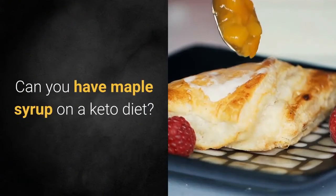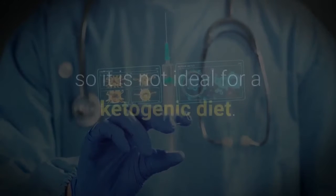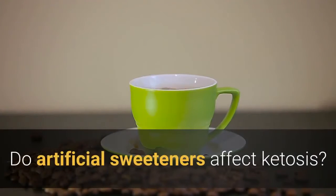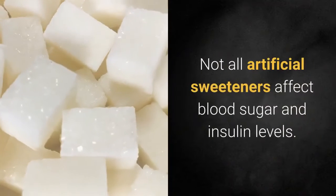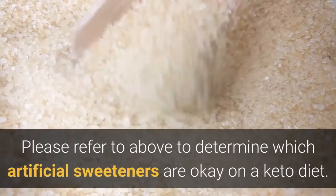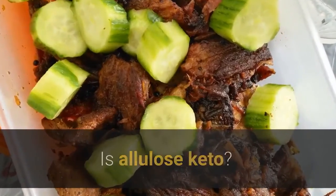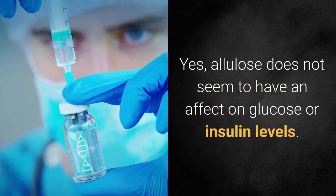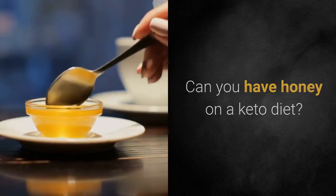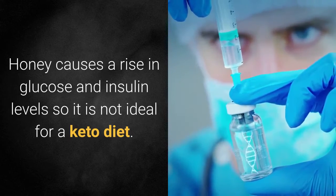Can you have maple syrup on a keto diet? Maple syrup causes a glucose and insulin response, so it is not ideal for a ketogenic diet. Do artificial sweeteners affect ketosis? Not all artificial sweeteners affect blood sugar and insulin levels. Please refer to above to determine which artificial sweeteners are okay on a keto diet. Is allulose keto? Yes, allulose does not seem to have an effect on glucose or insulin levels. Can you have honey on a keto diet? Honey causes a rise in glucose and insulin levels, so it is not ideal for a keto diet.